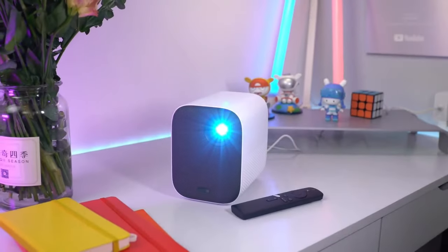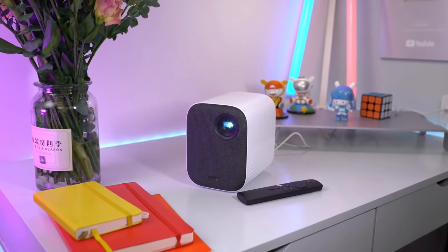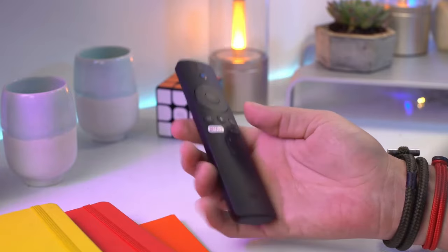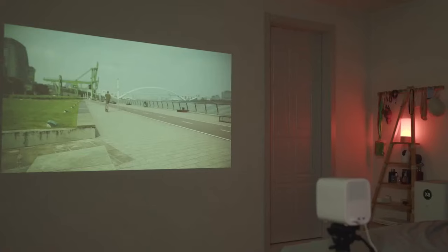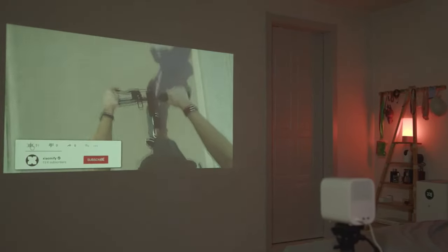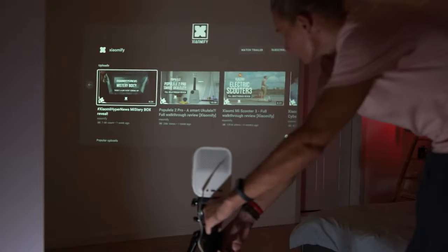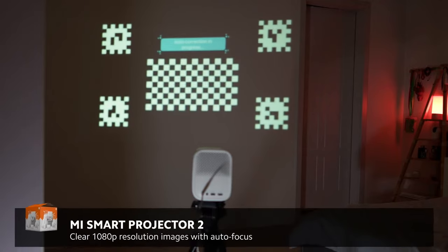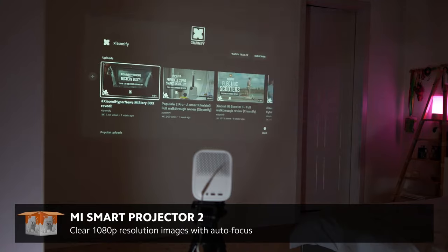I've been using the first generation of this projector for a long time, as these are very nice and affordable projectors. The Mi Smart Projector 2 supports the Google Assistant right from the remote control, which is very convenient. At 500 ANSI lumens, it's bright enough, but it's got this all-new improved multi-angle keystone correction that allows you to project on tilted walls or project from an angle, and it's got autofocus that will automatically adjust the focus when you move the projector, which is super nice to have.